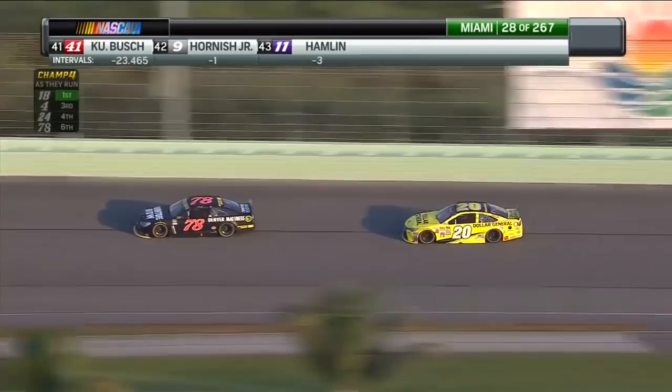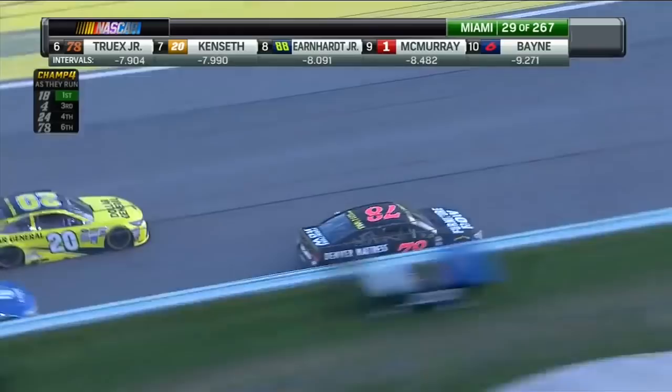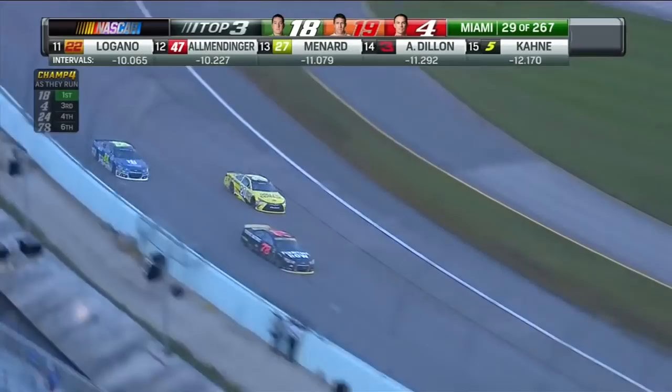Kelly. 78 team owner Barney Visser said, when it comes to David versus Goliath, everyone wants to be David, and we're no different. The two-tire call was to gain track position. Right now, Martin Truex Jr. is saying that he has no turn, though, in this car. And Martin Truex Jr. has fallen out of the top five to sixth.